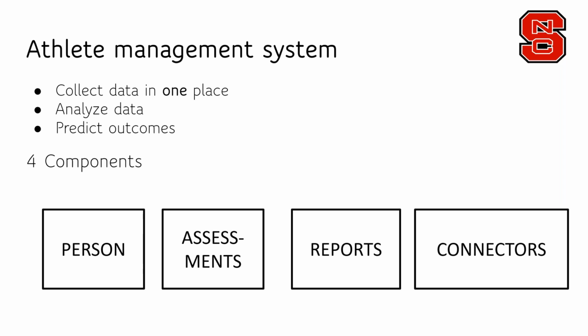So the goal is that we're trying to build a system for athlete management with our data. We're trying to create a system that can bring all of our different data sources together so that we can have one cohesive analysis of the data, creating a picture that tells a complete story rather than different stories from each source. And then eventually trying to use our data to give us an indication of what may happen in the future.